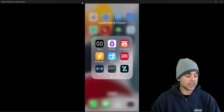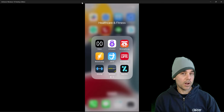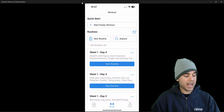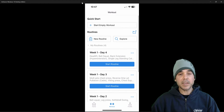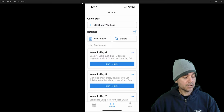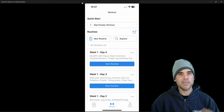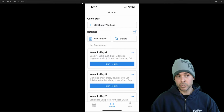So the next app I checked out, similar to Strong, which tons of people recommended, was an app called Hevy. Now, Hevy is very similar to Strong in every way, but it seems like all the disadvantages of Strong, Hevy did them, which was cool.